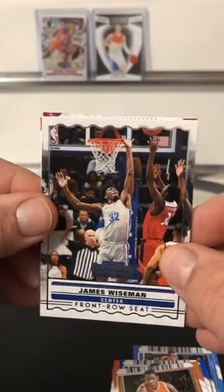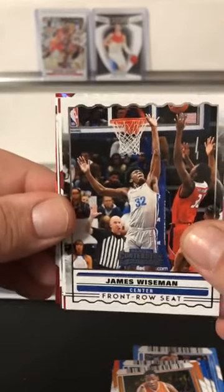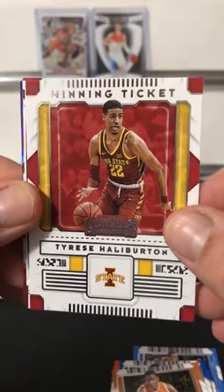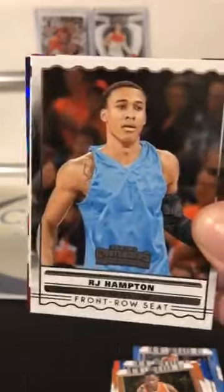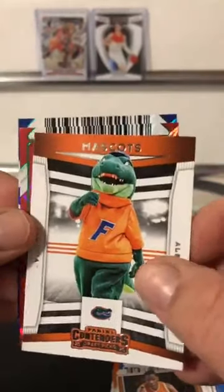James Wiseman on the board. James Wiseman, front row seat. Nice card. Three packs, top three rookies. There's Tyrese Haliburton, another nice young rookie, Sacramento. RJ Hampton, right out of high school. I'm not sure about this guy. He's supposed to be a decent player. RJ Hampton went to Milwaukee, Milwaukee Bucks. There's the Florida Gator.